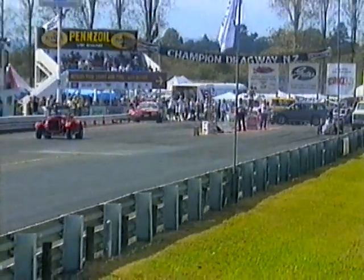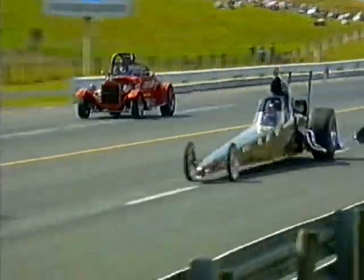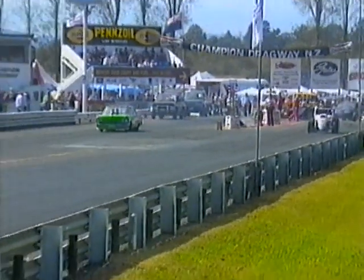In the left-hand lane, the beautiful T-Roadster of Andy Chapman coming up against Ian McDonald's 351 powered rear engine rail. I've already seen Ian McDonald take one record today. Can he back it up? He takes the win. Doesn't get a new record, however. Still a respectable time from Ian McDonald, 7.92.